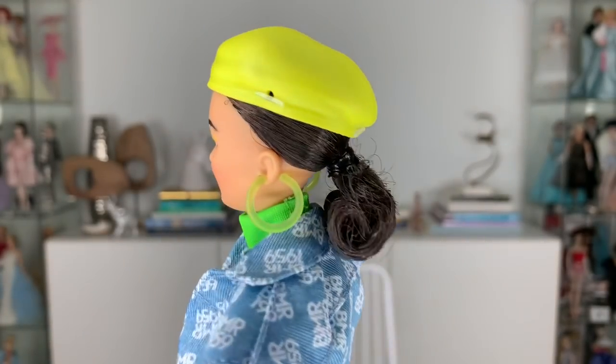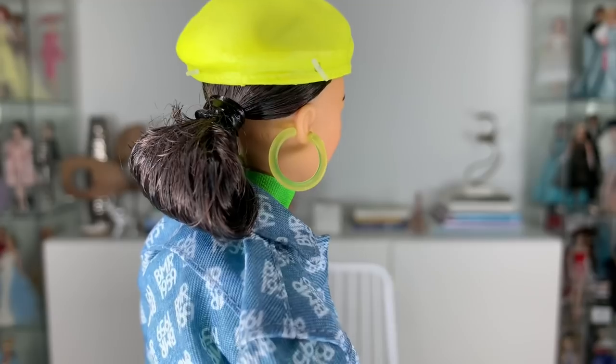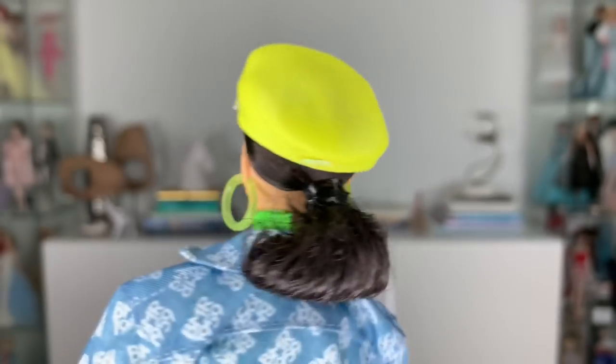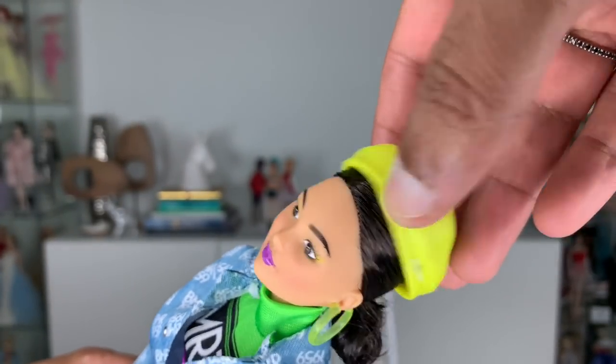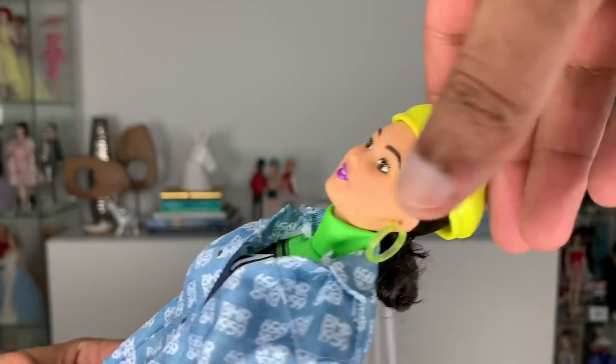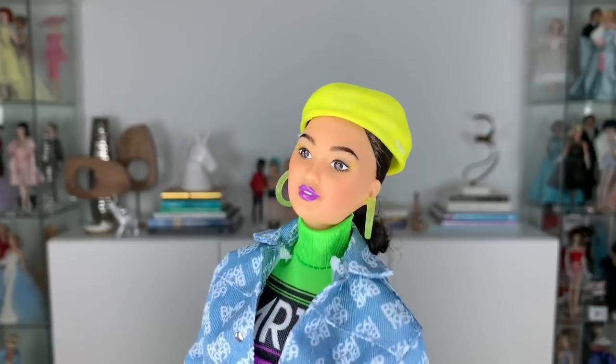Here she is from the back, just like so. The beret is actually tacked into her head, so I'm not gonna bother taking that off because I'm pretty sure that we'll most likely just see her hair underneath there. Yeah, it definitely feels nice and squishy, so it's a molded plastic for sure.